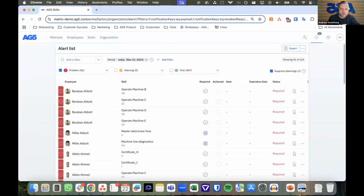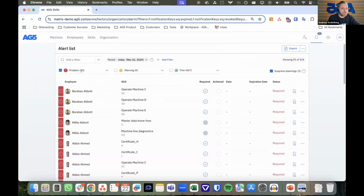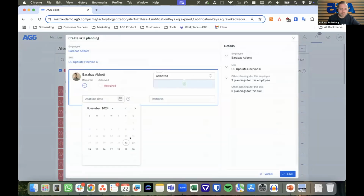And what you'll note is this button here, suppress plannings. So if we uncheck this, we'll get the true number of problems. But if we check it, they'll go away. And this allows people to plan out for an entire workforce. So the problems will temporarily be fine unless that deadline, the training deadline that you've just established here when we click add a planning and put a deadline date, if that passes, then it will become a problem again.